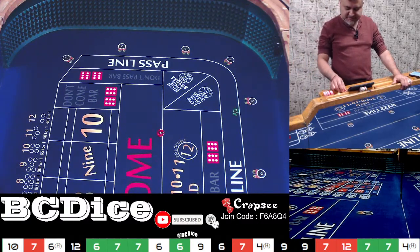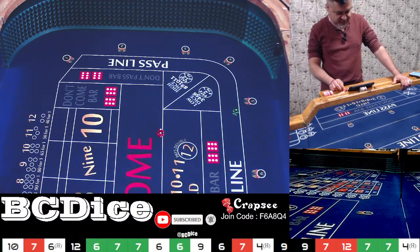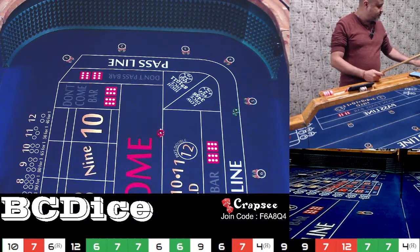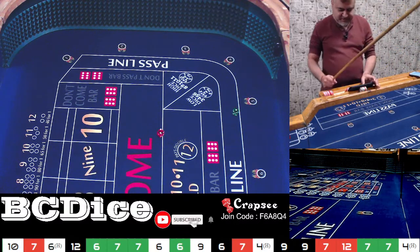AC Deucey. Didn't I tell you that there was going to be one of those horn numbers? And here it is. That's a 2-1-3.